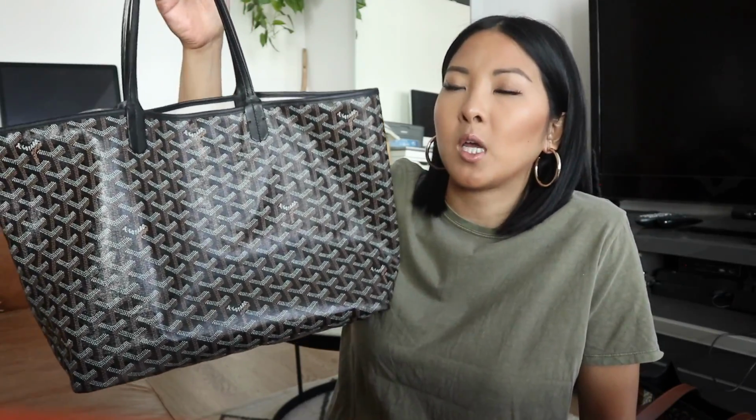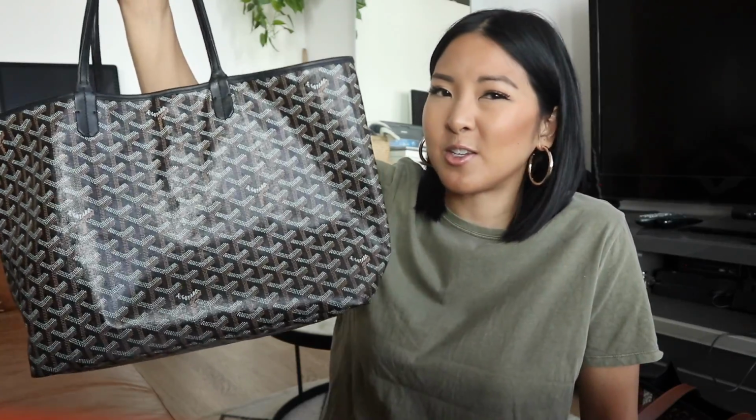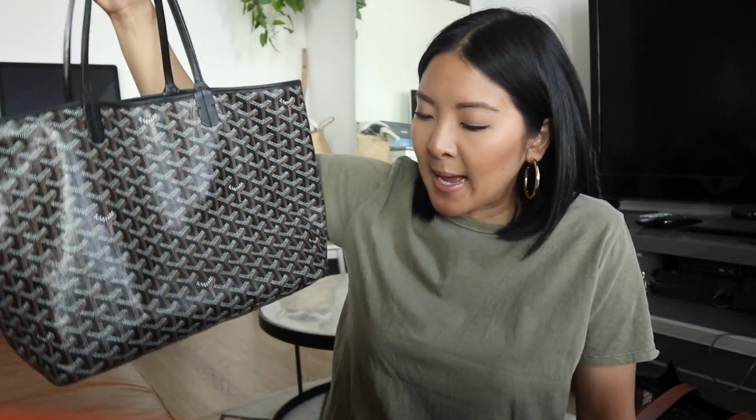All right, so I'm going to start with the Goyard since I have had it for a little bit longer. I picked this up March of last year at Neiman Marcus in Chicago, so the Goyard boutique. We don't actually have any Goyard stores here in Canada, so you have to source out where the closest one is to you. I'm not sure if they would be able to ship it to you. You can also go on the pre-loved market, but I find that the pre-loved prices for the St. Louis tote specifically are comparable to the retail price. So if you can get it new, I would just opt for that.